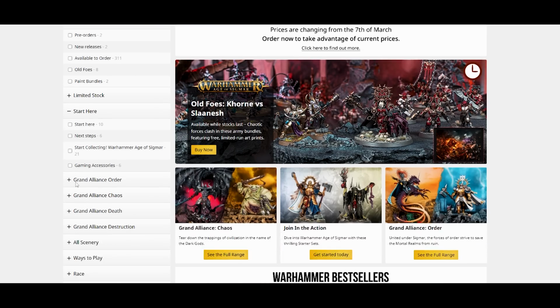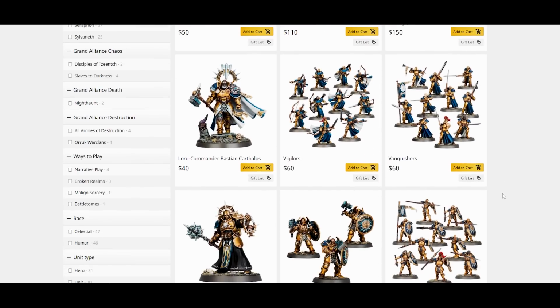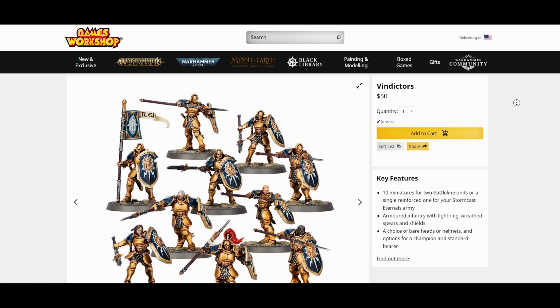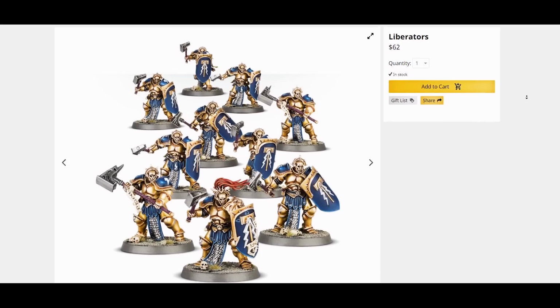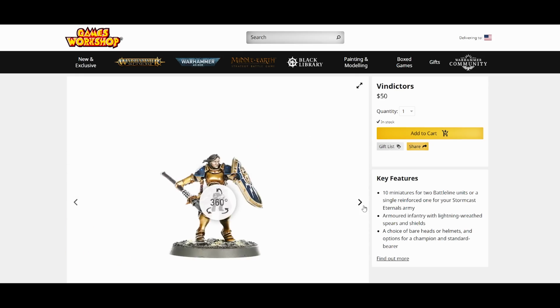Heading to the Games Workshop site, let's take a look at some of the newer Stormcast models. I'm going to be buying and painting pretty much all of these models this week and compare the prices from here and eBay. So let's start by looking at the basic troop models. Vindicators are considered battle line units for this army. There are older sculpts that are also battle line, but I'm building an all new Stormcast army that won't include any of the older models.